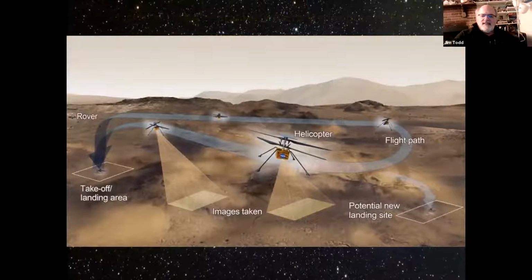And so Ingenuity had an extended mission. It was supposed to be only for 1 month, but it got an extended mission where it's going to go along with Perseverance and do some support. But the Mars 2020 crew said, Ingenuity, you're on your own. We got lots of other work to do.